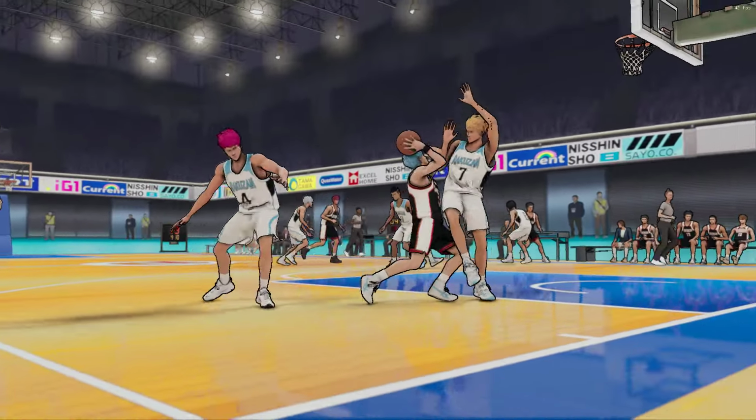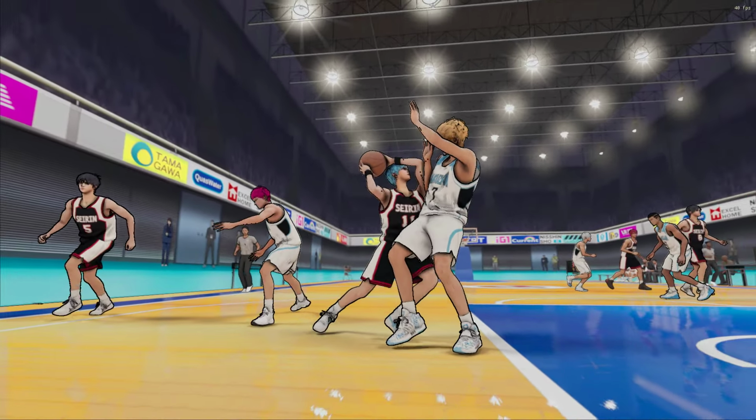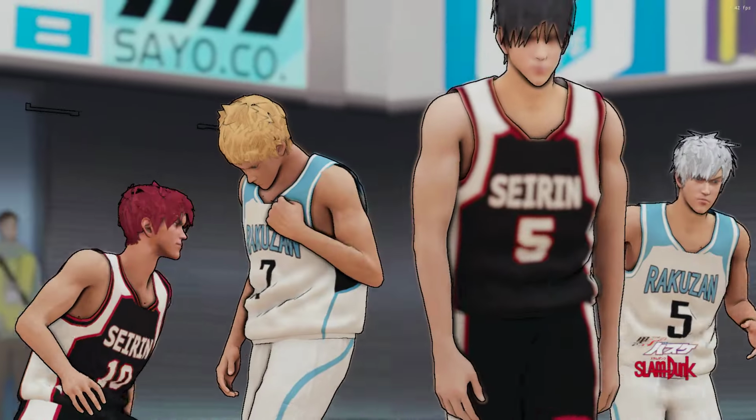Love strong defense, especially when it comes in the form of harsh rejections. Wow. And this is why coaches stress the importance of defense. Big block there in this close game.